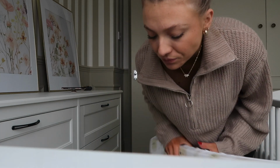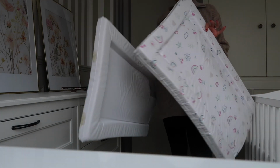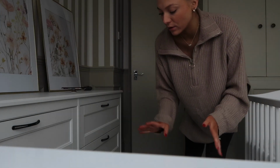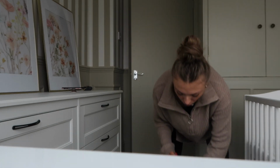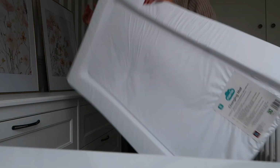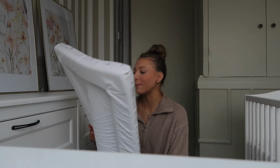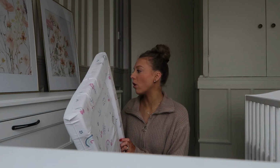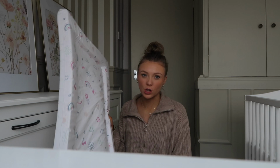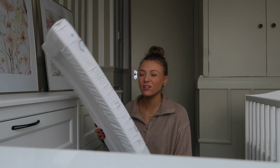We've got these 2 changer mats here, which Louis got from Aldi. I think these were part of a recent baby event at Aldi, so Louis picked a couple of bits up from there. I don't know whether these will actually go in here. Obviously I'm assuming we'll have changer mats dotted around the house. I might get a more substantial one for in here to go on the drawers, and then these ones we'll probably just use downstairs and maybe in our bedroom if we're doing any changes in the night or anything like that.